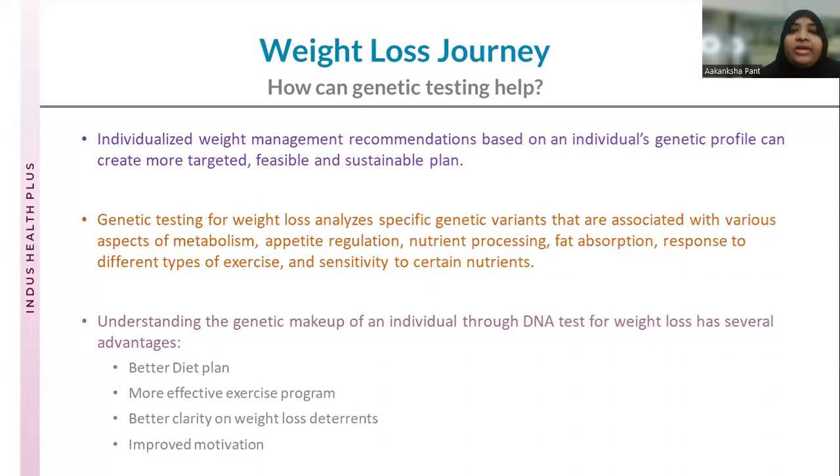Okay. And genetic testing can help you, because once you understand the genetic makeup, you can actually pinpoint what the areas of improvement are, where there is scope for improvement. You can come up with a better diet plan and a more effective exercise program. There can be better clarity on what is actually deterring weight loss. And by going through your DNA test results, there can be a certain level of improved motivation that can drive you to work harder for your weight loss.